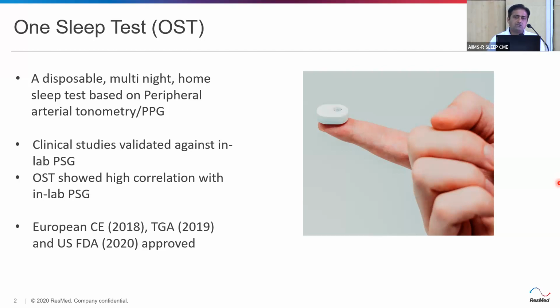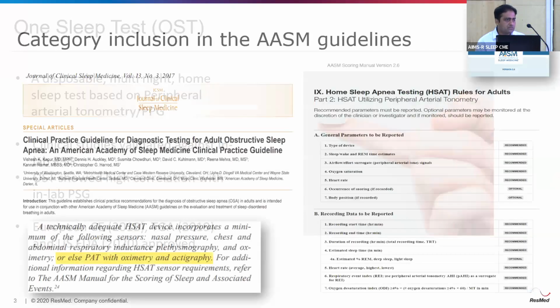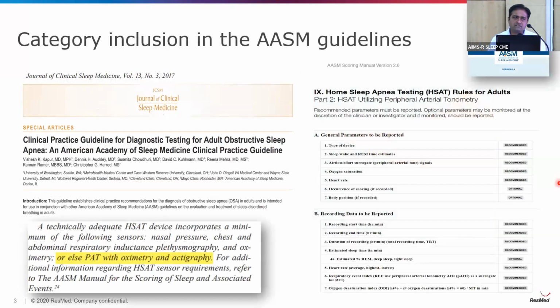This device is also European CE approved, TGA approved in 2019, and US FDA approval happened in 2020. So how does this device look, and where does it fit in the AASM scheme of things? This is the clinical practice guideline for diagnostic testing of adult obstructive sleep apnea. If you look at the criteria, it says that if there is a device which uses peripheral arterial tonometry, it should also have oximetry and actigraphy. This particular device, known in India as OneSleep Test and globally as NightOwl, conforms to this criteria of the AASM.